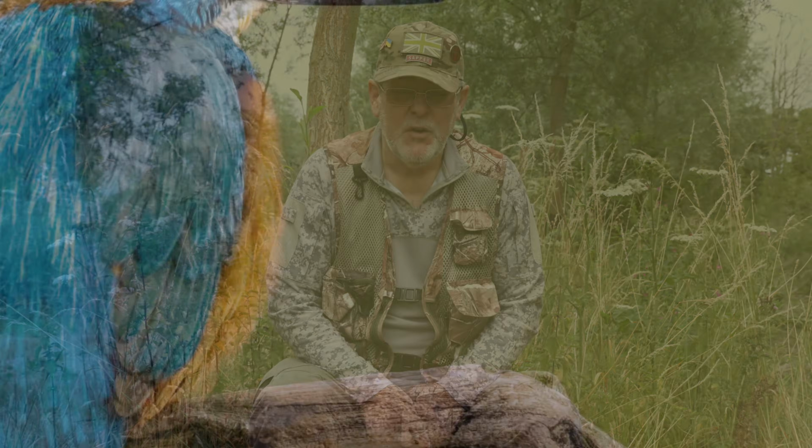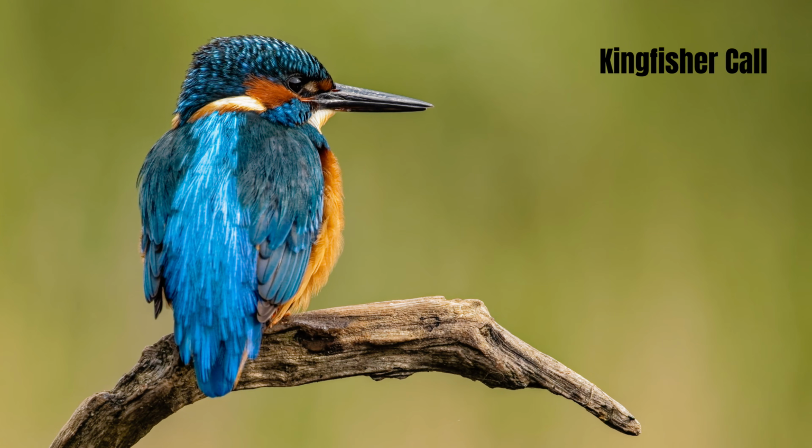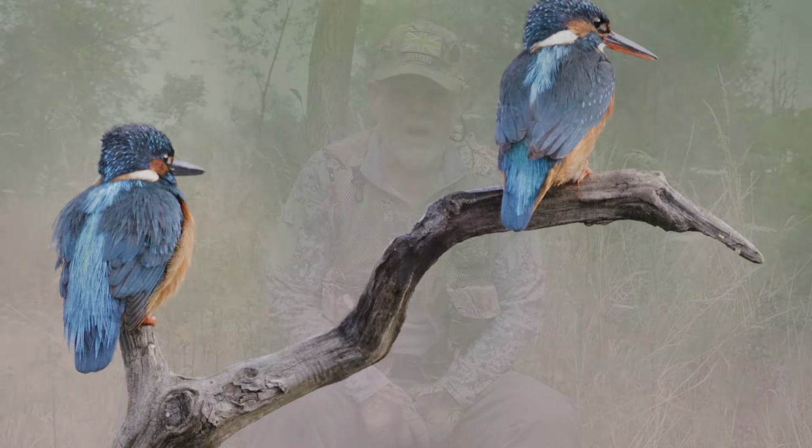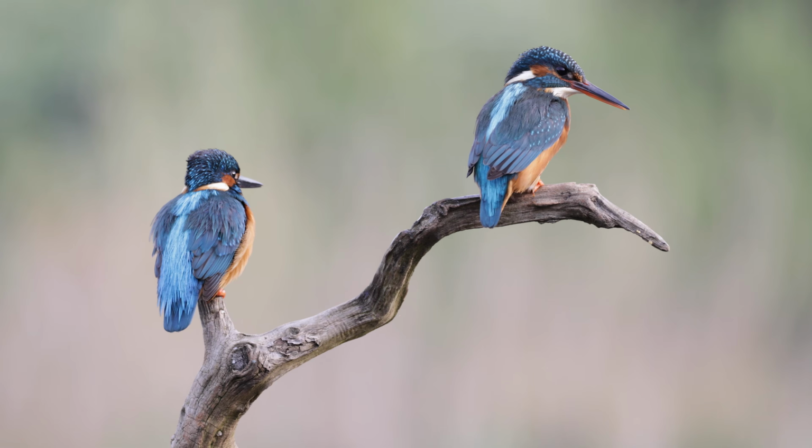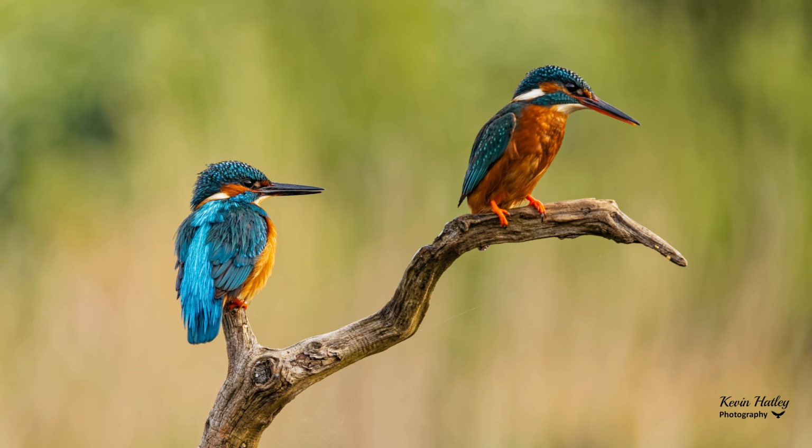A kingfisher doesn't have a song, it has a call, and you'll often hear a kingfisher before you'll see it, and that's why it's important to know what the call is. The call is a high-pitched call which can be heard over long distances, and that's what it's designed for. Very often you'll be sat waiting, nothing, and that's part of the game with kingfishers. It is a waiting game. There's absolutely nothing, and the next thing you hear the call, the high-pitched sound, and the next second the bird will be in front of you.